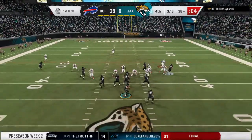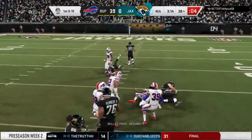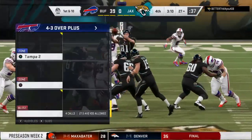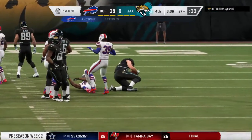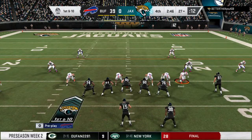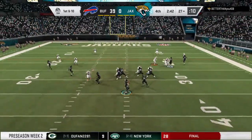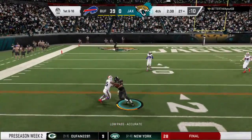Minshew, 1st and 10, looking middle, and that's complete. And he's going to get this inside the 30. 11 yards there for Jacksonville and a first down as well. Well, this is how you shake off the thoughts of that interception on the last drive. You come out and start this one 4 for 4. And watching him throw it around with that type of confidence reminds me of a guy I played with way back when who told me, I don't care if I throw 10 interceptions in a row, I'm going to stay confident, keep flinging it.